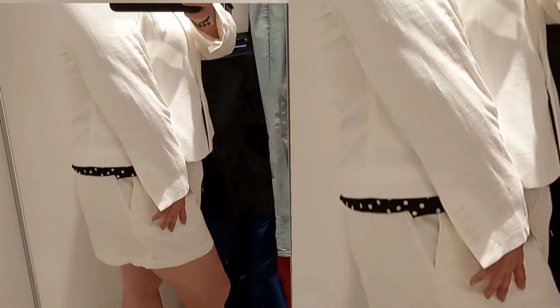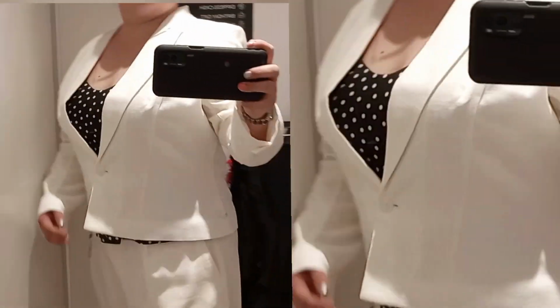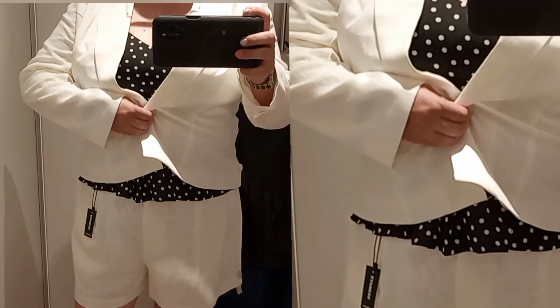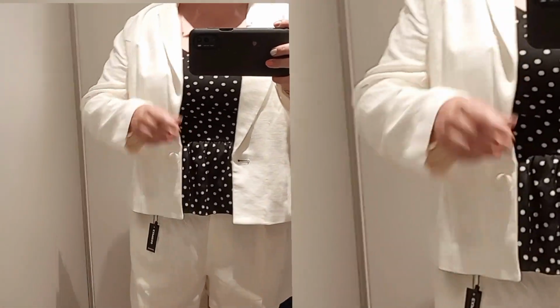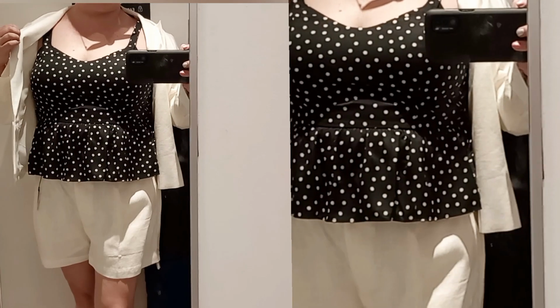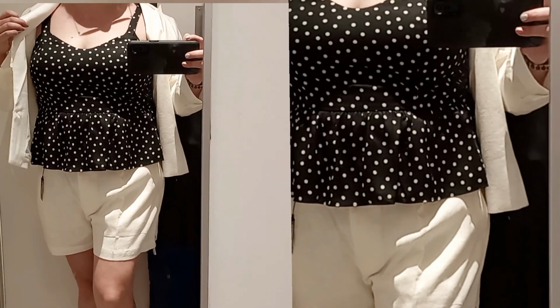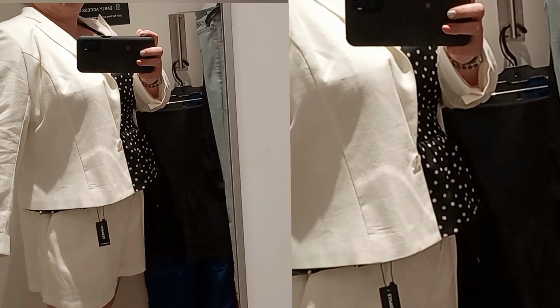This outfit was cute on the hanger, but I felt like it looked kind of bulky on me. The sleeves were long in the jacket, and they didn't have a petite available in this. The proportions seemed off in the linen set. I did end up buying that polka dot top only to have it stolen from me 10 minutes later. I have terrible luck. But looking at the footage, that may have been a blessing. It looks like a maternity top, to be honest.